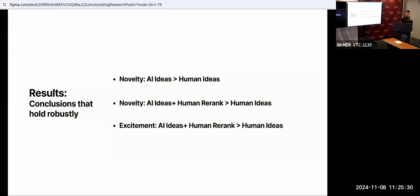Okay, good. Thanks. Yes. Were AI ideas more feasible than human ones, or was it the other way around? No. In the bar plot, we're showing AI ideas tend to have lower feasibility scores.